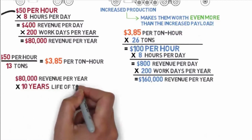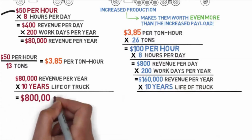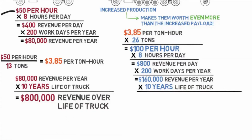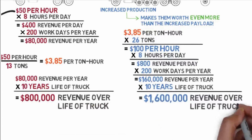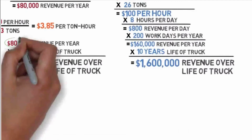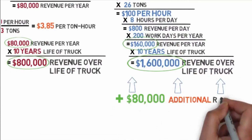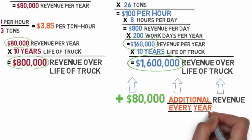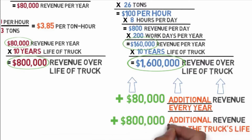Multiplying these yearly amounts by the conservative 10 years for the lifespan of the trucks, and we have $800,000 for the tandem truck's lifetime revenue and $1,600,000 for the super dump. So even when paid hourly, once the rate is adjusted for payload, super dumps make $80,000 in additional revenue every year and $800,000 in additional revenue over the truck's life.